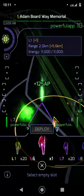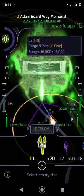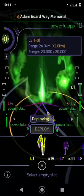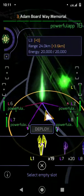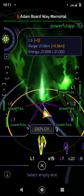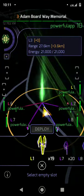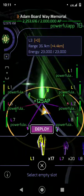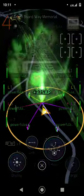Oh, yeah. Resonator deployed. Portal online. Good work. Resonator deployed. XM reserves 100%. This will take some time to load. Resonator deployed.